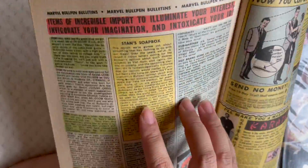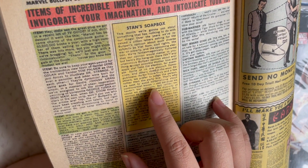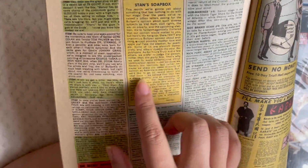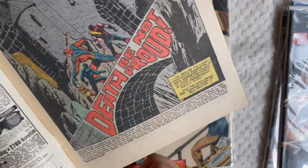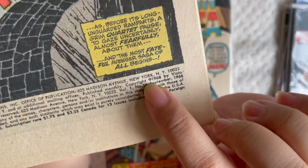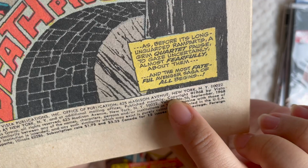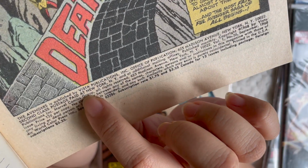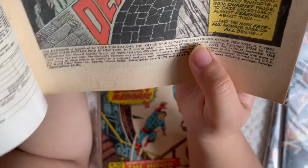But you have the authentic Stan Soapbox. They had a comeback after he died, R.I.P. King, but they have the original, which I feel is super special. And you can see it was published in 1968, sorry. It was published by Vista Publications, Marvel Comic Group. And it is as old as my mom, apparently.